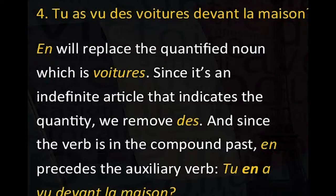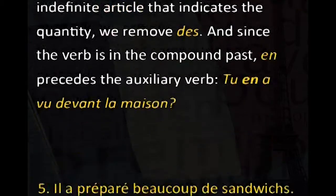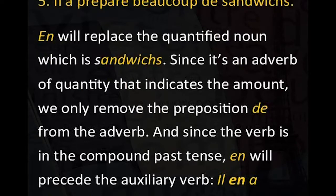Tu as vu des voitures devant la maison? En will replace the quantified noun, which is voiture. Since it's an indefinite article that indicates the quantity, we remove des. And since the verb is in the compound past, en precedes the auxiliary verb. Tu en as vu devant la maison? Il a préparé beaucoup de sandwichs. En will replace the quantified noun, which is sandwich. Since it's an adverb of quantity that indicates the amount, we only remove the preposition de from the adverb. And since the verb is in the compound past tense, en will precede the auxiliary verb. Il en a préparé beaucoup.